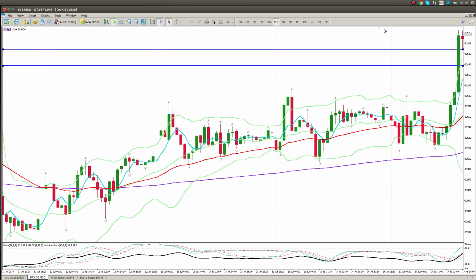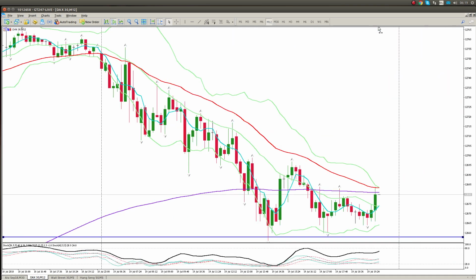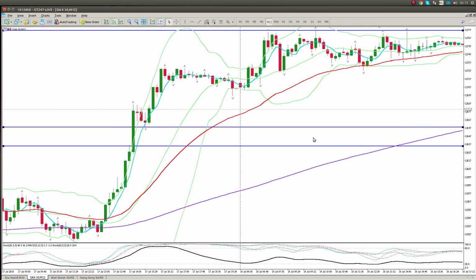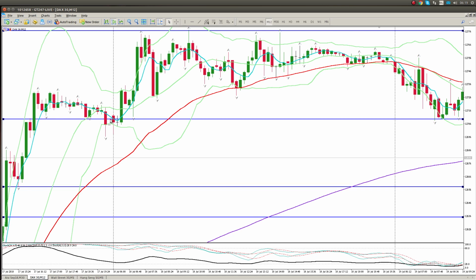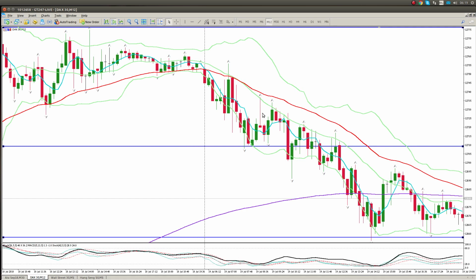Now, I'm going to drill down to a lower time frame, and probably even lower than this. What I like to do is, when I get something wrong, and I definitely got it wrong yesterday, because I was looking at the 12,700 area, put a line in there. I think my entry was 12,710. If you look to the left here, I was looking at this level to say that's definitely an area we're going to bounce off. And we did bounce off it.